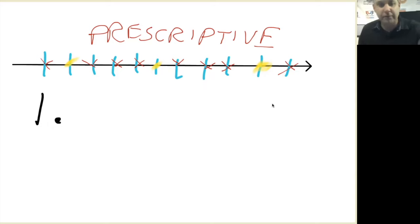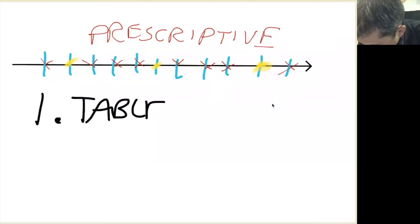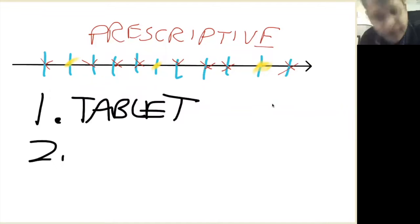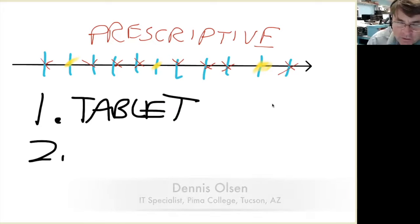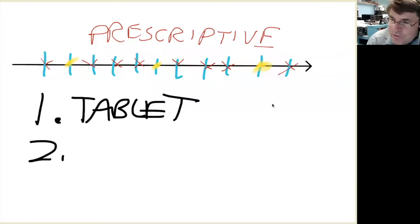So go ahead. You're saying that you're using the tablet for the presentation. Dennis, what are some of the things that you want to take away from this? I hadn't really thought of that, but I want to be able to help my instructors work away from the desk, or work away from the computers, from the front of the room. Okay.